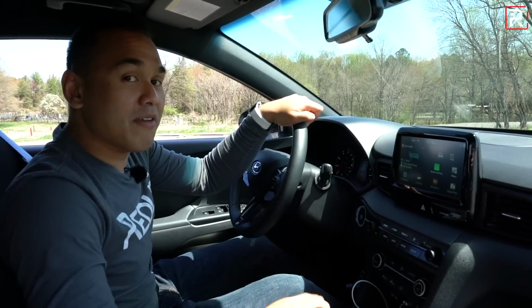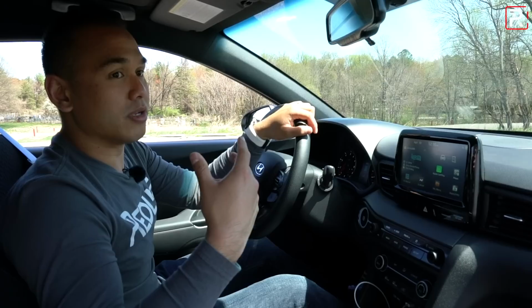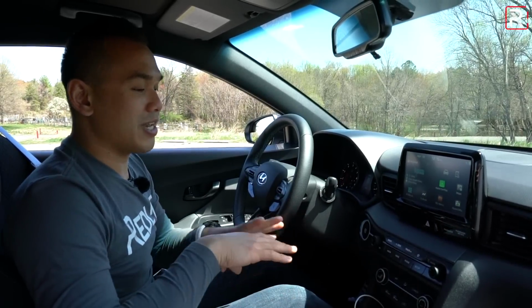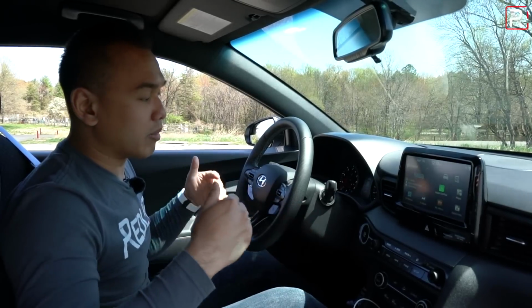There is no embedded navigation like you get in the Civic. Remember, the Civic Type R is kind of billed as a touring version, where this Hyundai decided to go with an interior that's more minimalistic.